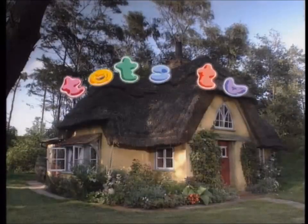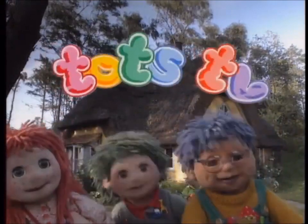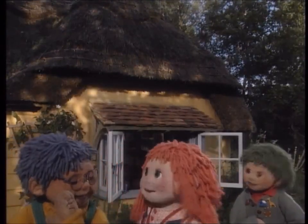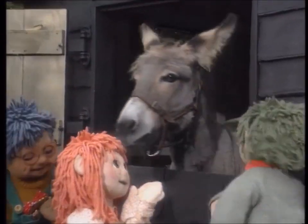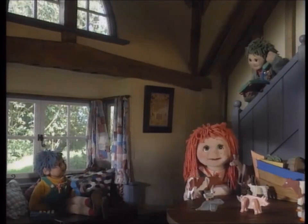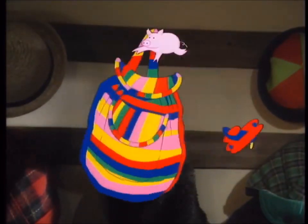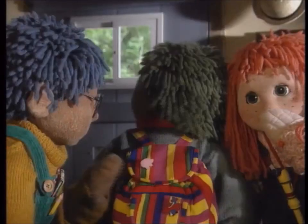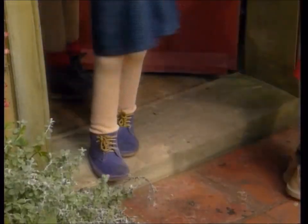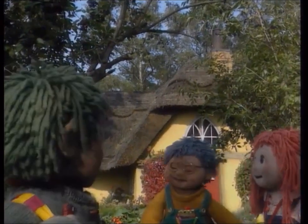One, two, three. TOTS TV. I'm a tot. Je suis une tot. Tiny. Tom. Tiny. We're the tots on TOTS TV. One, two, three, blue. We love our house, our secret house. Shh, it's a secret. It's all right, they're not going to tell anyone. Lovely donkey. Our friend donkey. We stay together every day. We take our magic bag with us. Sac magique. Shh. Tiny, it's a secret. It's time to go now. Off we go together now to see what we can see. What will we see? Qu'est-ce qu'on va voir?